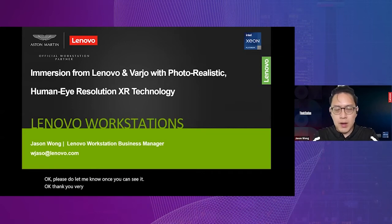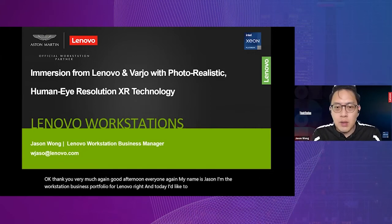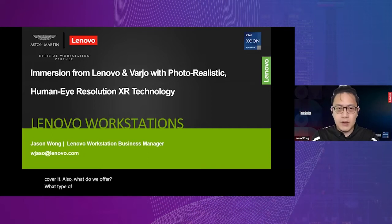Again, good afternoon, everyone. My name is Jason, and I'm the Workstation Business Portfolio for Lenovo. Today I'd like to take this session to share most of the trends that we are seeing. In terms of product, I will quickly cover it also: what we offer and what types of models we have in the industry.